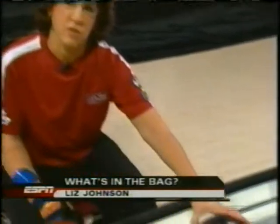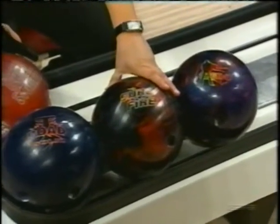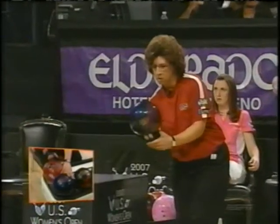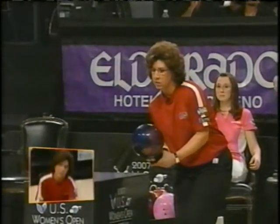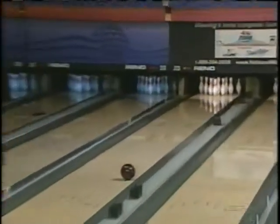Today I'm going to start with my Storm Agent. If I need something a little earlier, I'm going to go to my Surefire. And earlier than that is a T-Road Solid. It's going to be a little bit earlier with a little even arc. Well, she's been sharp on both matches so far.